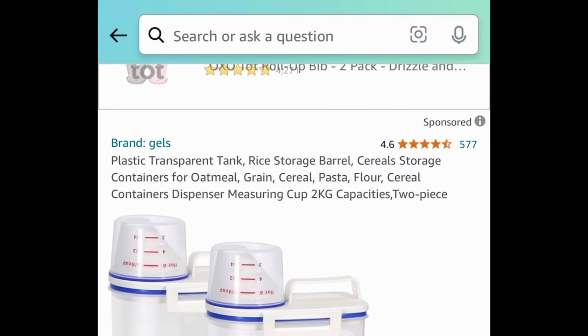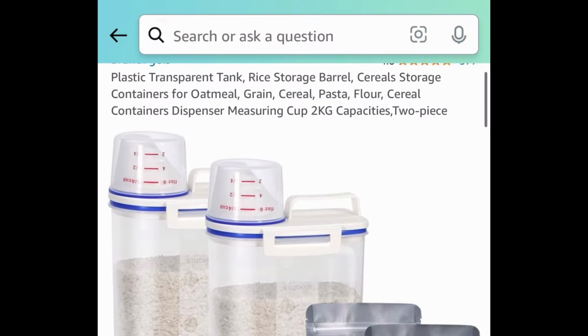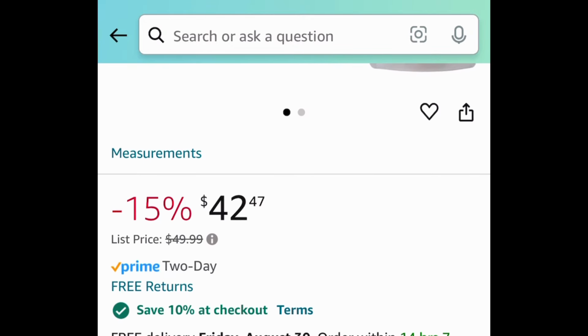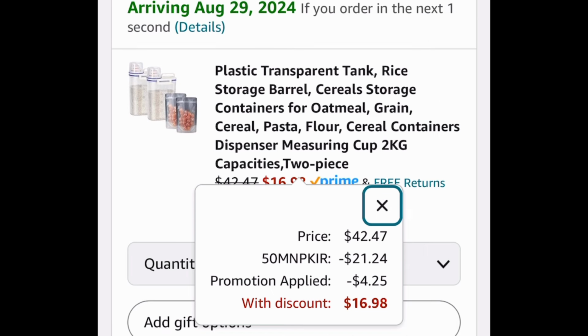Next deal here, we have a 2-piece rice dispenser. They come with measuring cups as well. These, we're going to clip the coupon and put in the code, and we're saving 60%, bringing it down to $16.98.